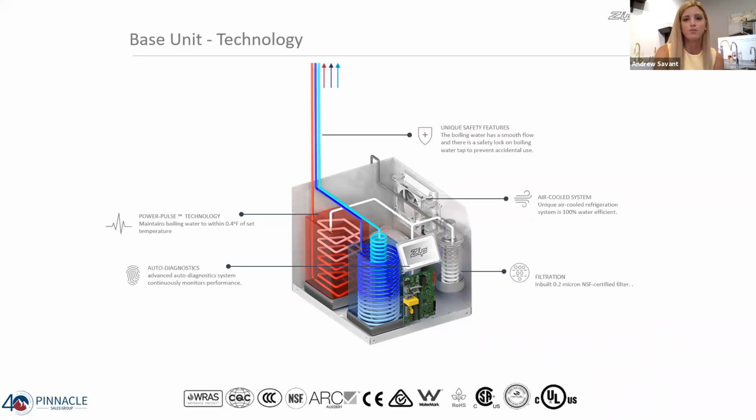And lastly, you have your unique safety features, specifically on the boiling water units here. There's a certain sequence of events that needs to happen in order to dispense the hot water, so it'll protect any children that may have access to the faucet. Also, no matter how long you run the boiling hot water, the spout is always going to be cool to the touch.